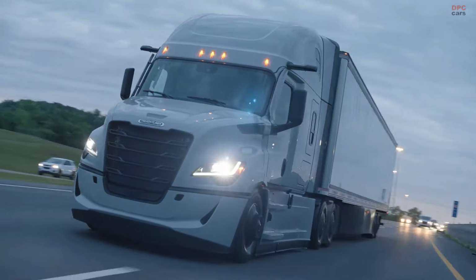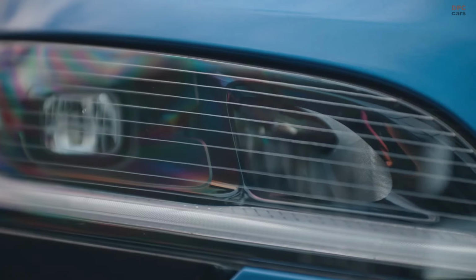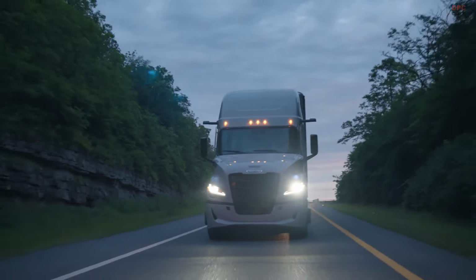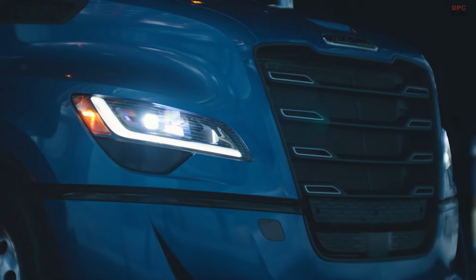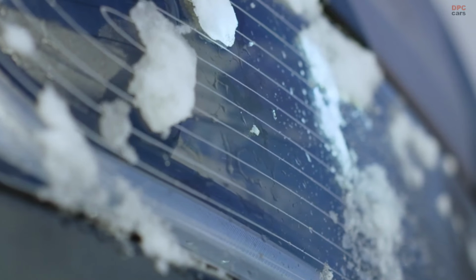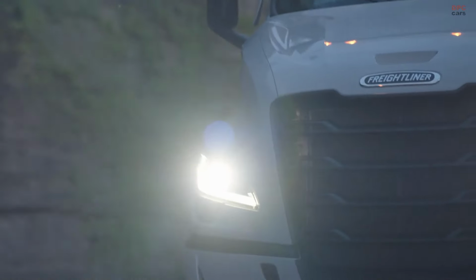The next generation Freightliner Cascadia delivers enhanced visibility on the road ahead. New dual-stage intelligent LED headlights with auto high beams provide enhanced safety and less eye strain in nighttime driving. And drivers can get on their way faster on cold winter mornings as integrated heating elements in the lenses are activated automatically to help clear ice and snow, or in humid environments, condensation. Here's to those who see clearly.